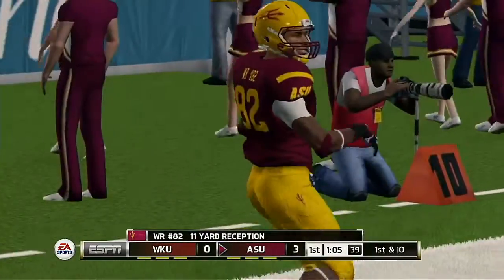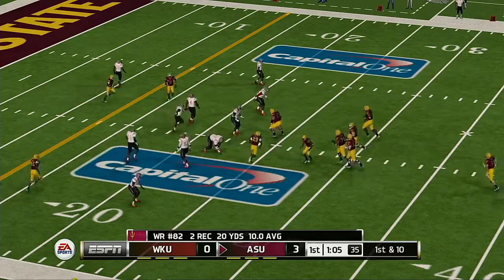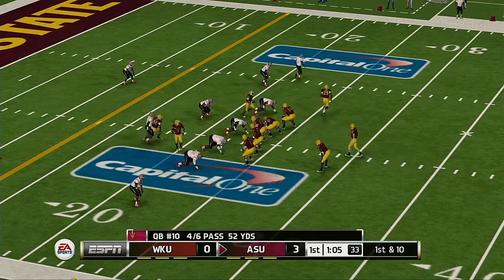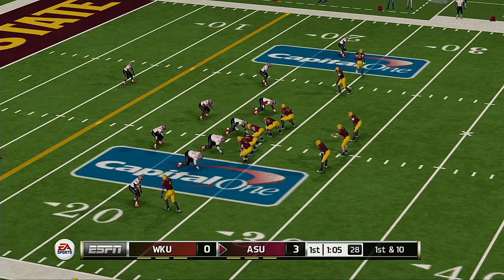He's got room. He steps out around the 23-yard line. They pick up a few yards there on the pass. And I'll tell you what, that fake handoff froze the secondary just enough to allow for the receiver to come up with a nice gain that time. Good call.